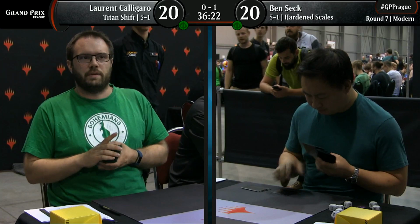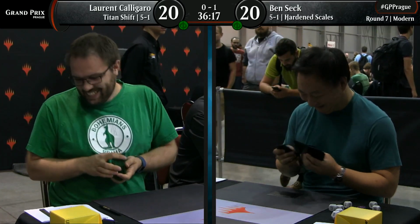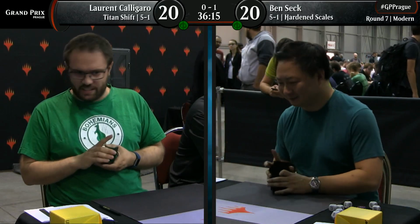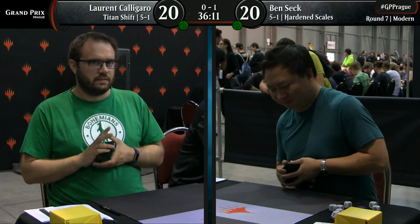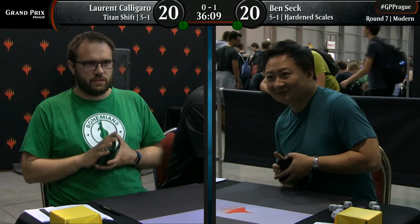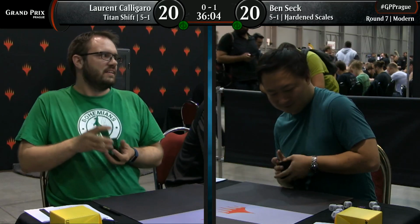On the other side of things, there's a lot of cards that Laurent Calogaro can lean on here if he so chooses. Yeah, in his sideboard he has, for example, additional Anger of the Gods, a sweeper that could prove to be quite useful. Also Exile, so Hangarback Walker won't leave around any Thopter tokens.